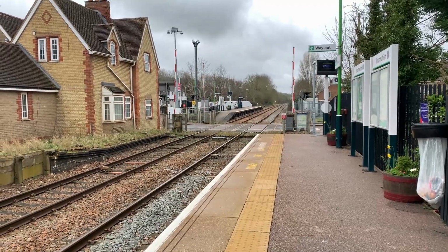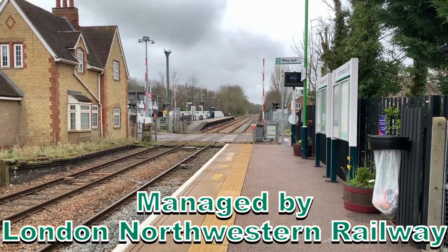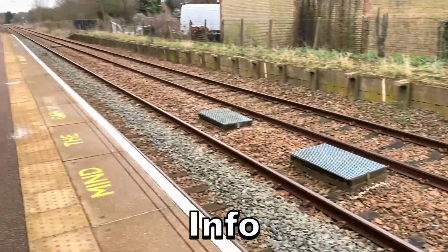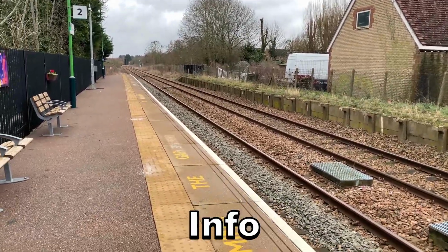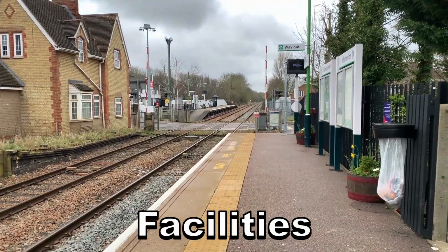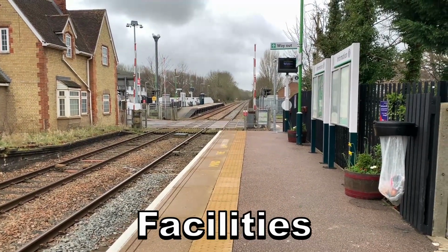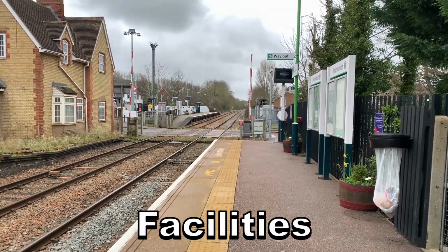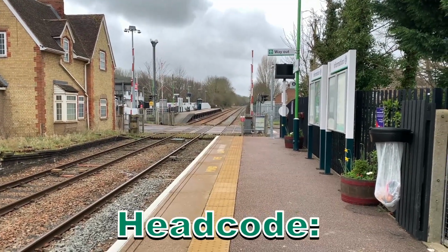In this picture is the staggered station of Lidlington, managed by London North Western Railway with 2 platforms. And as you can see, it wasn't always a staggered station, as this is the remains of the old platform 1, and that is the old station building. Facilities include benches, bins, dot matrix boards, a bus stop there as well, help points, self-serve ticket machines, smart card readers and waiting shelters, with the station code being LID.